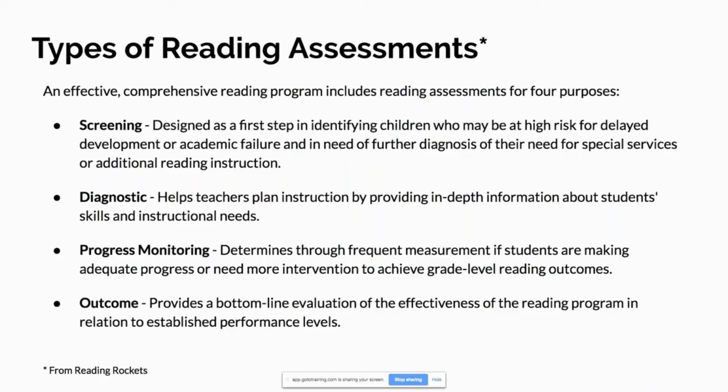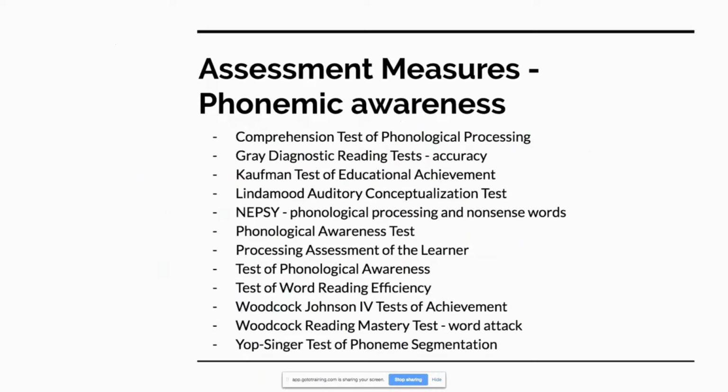The considerations are that every assessment won't be appropriate for all students, and different measures provide different information. So the assessment has to be relevant to the purpose of the evaluation. If you are determining eligibility, it'll be different than if you're just trying to see if the intervention the school is using is working.